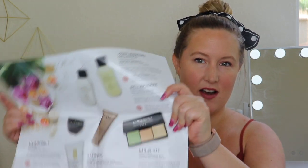XOXO, the Glossybox team. And then it looks like there's a little thing here that's telling about their advent calendar. I think that was just launched. I love advent calendars, but I just can't get into that mindset yet. It's October. I know December's not that far away, but yeah, can't think about that yet. But on the other side, there's pictures of everything and a little bit of information, so I can't help but peek right now. It looks like there's some interesting things. We will see.